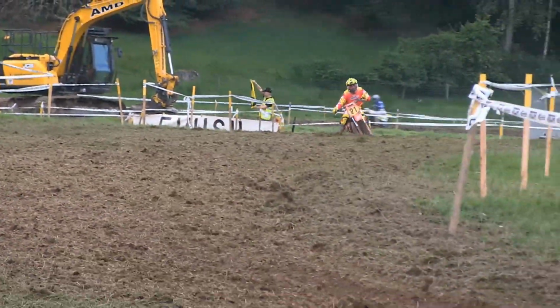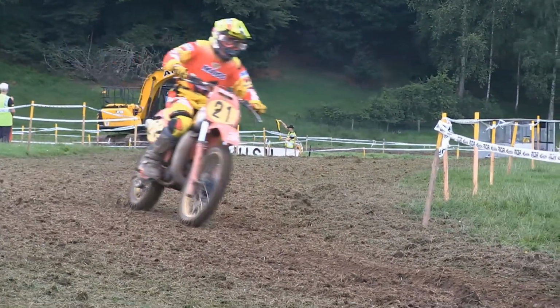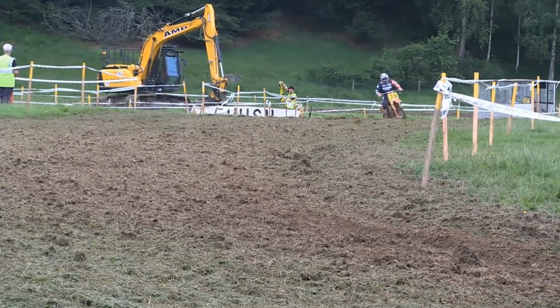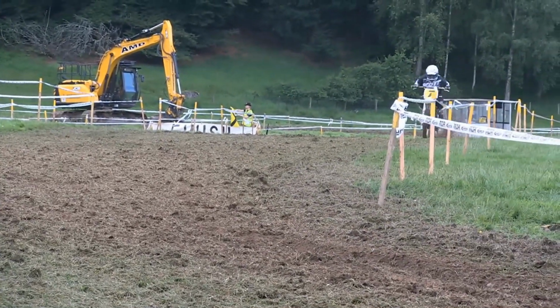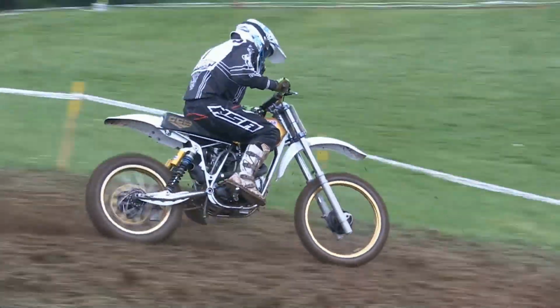So here is your race leader. It's still number 21, Sammy Doble, as he starts his last and final lap of this Twinshock over 60s Chancers race. 2nd position now is Stuart Miller on the Michael. 3rd is Jimmy Aird on the CCM.